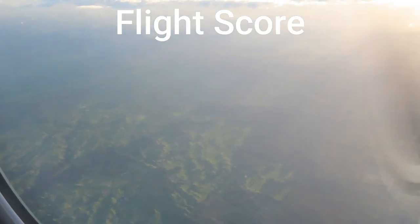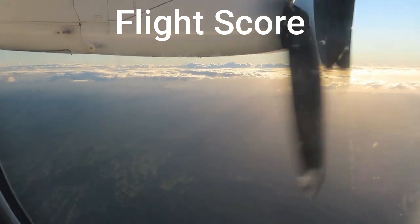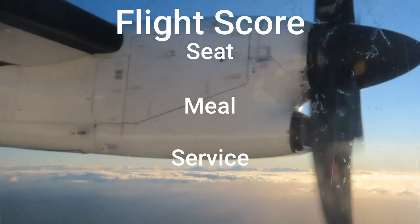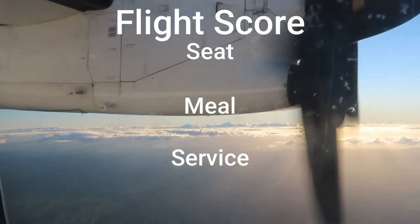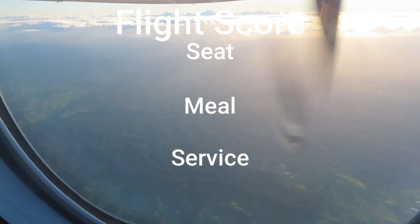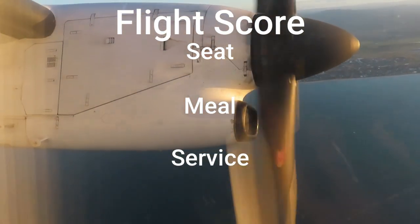On that note, as we descend into Tauranga, let's rate this Air New Zealand Q300 flight from Wellington to Tauranga. Here we review the seat, meal and service, but not the IFE as there is none on this aircraft. The seat itself was comfy enough for this hour-long flight. There were individual air vents and good legroom.